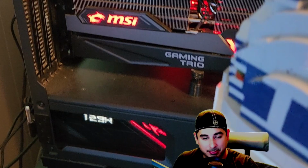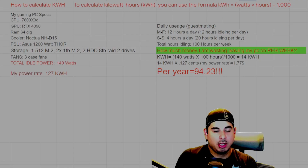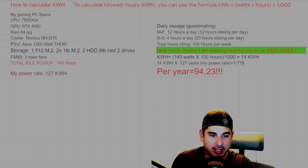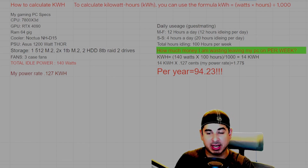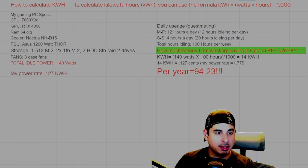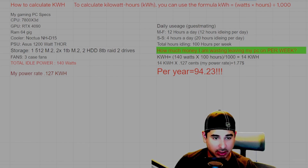I decided to buck up and put my big boy pants on and figure out how much power I waste. In case anybody isn't aware, now I know most miners probably know how to do this, but this is for the gamers and everybody else who's checking this video out. How to calculate your kilowatt hours. The formula is simple. You take the total watts that you're using, times it by the hours a day that you think it's on, and divide it by 1,000.